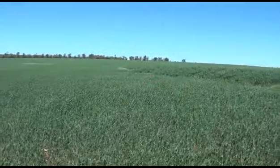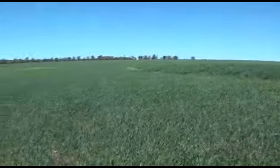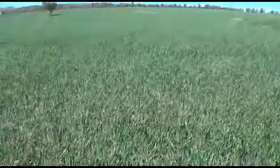There's quite a lot of wheat and barley and canola through the area that's doing it pretty tough. You can see this crop here is just starting to throw a head out. Yield potential is quite limited. You'd have to think 8 bags maybe, if that.